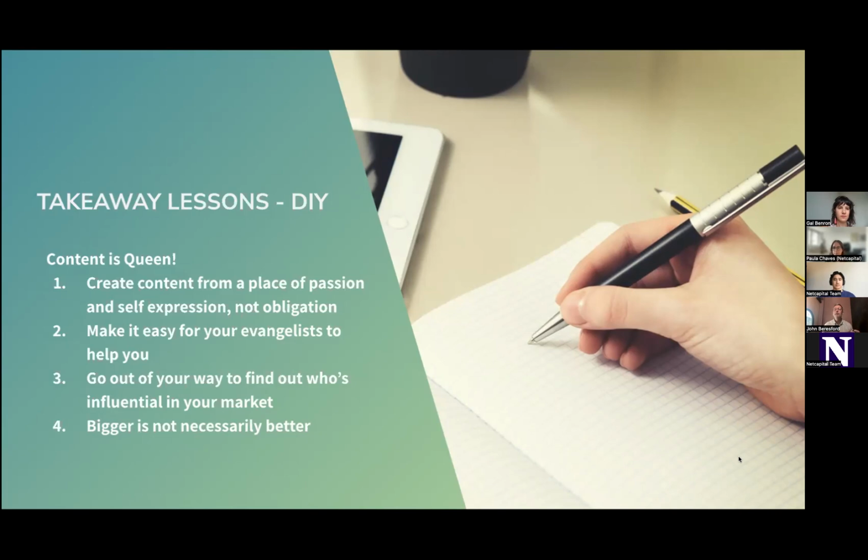And then go out of your way to find out who on social is talking about your world. Get into the Reddit groups, LinkedIn groups, find out who's talking. Social media tools can help you do that. And when it comes to influencers, bigger is not always better. In fact, smaller creators can create just as good content, but they'll cost less. So why not get a smaller creator to do longer form content? That's the piece of advice we have for you in stages 1 and 2.